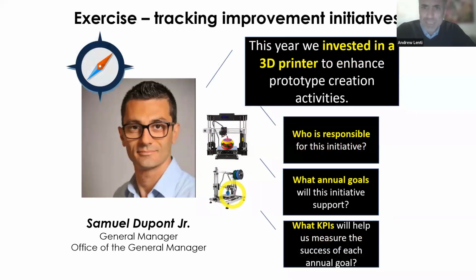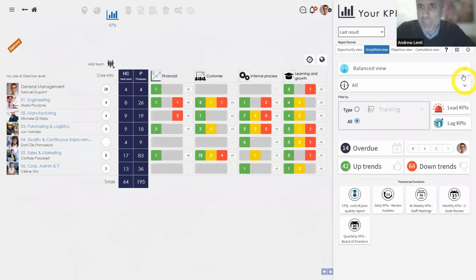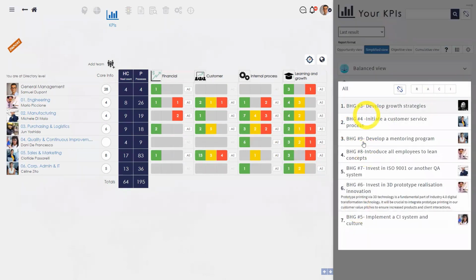So now all of these KPIs, way too much stuff to think about at the moment. I'm just interested in taking a look at who's responsible for the implementation of these 3D printers. What annual goals are we supporting, and what KPIs are pushing those annual goals? So at this point in time, what you see here is all the strategic initiatives in the company. And you see BHG, because in this company, they say BHG. In the OKR world, they say big, hairy goals. And one of the big, hairy goals is investing in 3D prototype printing.